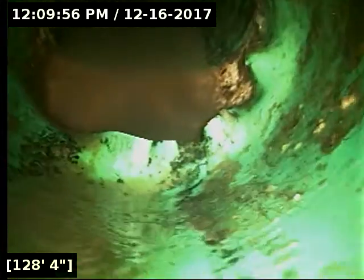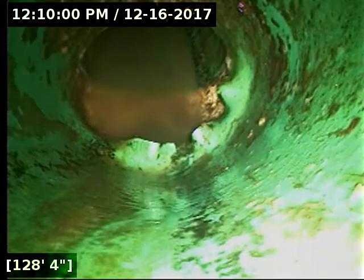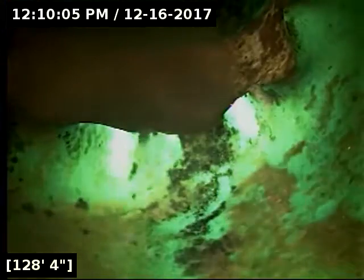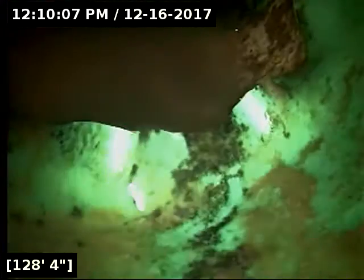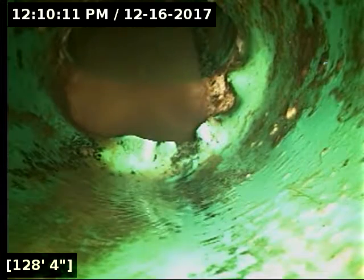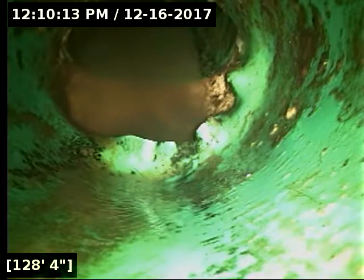Yeah, this looks like it got beat up in some way, shape, or form. It's bent that whole piece of pipe in on itself. So anyway, I do recommend correcting this. I'm going to try and locate it as best I can. I'm going to pull back here just a little bit. I'll mark with a white X.